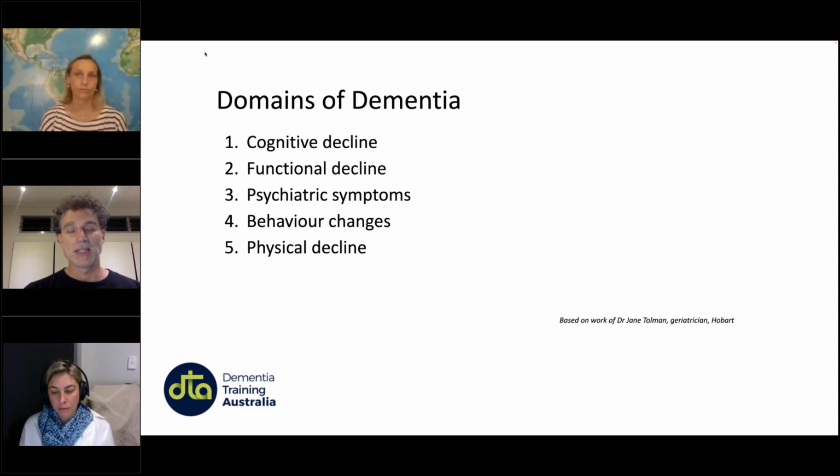And then lastly is physical decline. And people obviously, as they get older, can undergo physical decline. But there are some specific parts of dementia that we're talking about here, and they're specifically around things like mobility and the ability to walk and balance and move around, and swallowing would be the other one that's important, and control of continence, but all parts of physical.